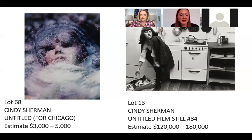We already have active bidding on it, and it kind of shows that you can acquire and collect both at auction, through galleries, but also potentially through a benefit that might be showing newer work and presenting opportunities at a very attractive price point. And Emily, I think this is a great example of having a blue chip artist where you've got 2 different examples of their work, but one being at the high end and then one being at the more accessible end.